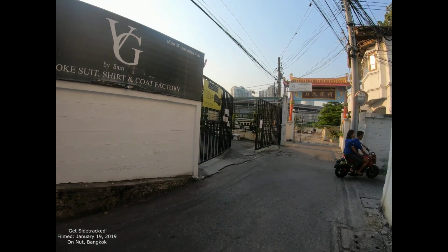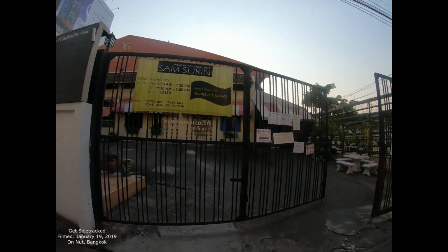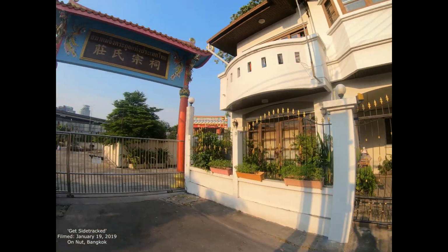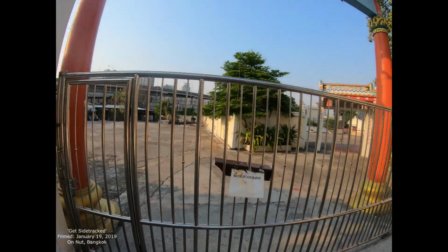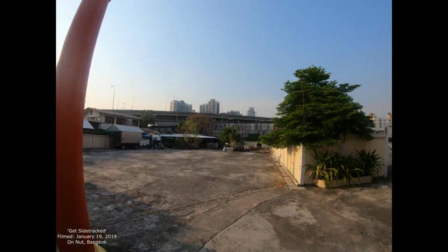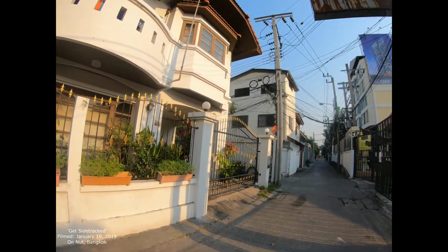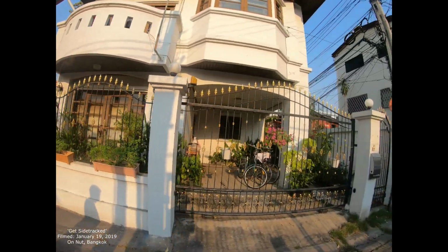Okay. Let's go down a little bit more. Looks like there's a little Chinatown kind of thing. Let's see what this thing is, eh? Then we can go down that lane. There's a lane right there we're gonna go down in a second. But we'll just see what these things are. And this is like a little, so there's a small old Chinatown connection there somewhere. It's like a festival area, it says in Chinese. Oh, is that what it says?